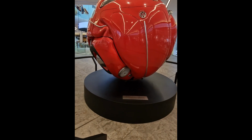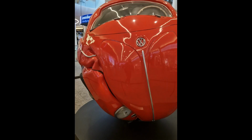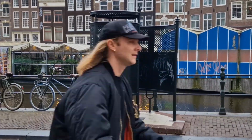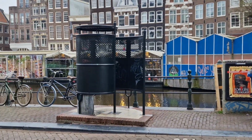Wow, that's properly done as well. It looks real. Someone comment down below if you know what this thing is here. You have 5 seconds. 4, 3, 2. Well, I'll tell you, that is a public toilet. You pee on a brick and then it goes down into a drain. I mean, it's not very nice and it absolutely stinks.